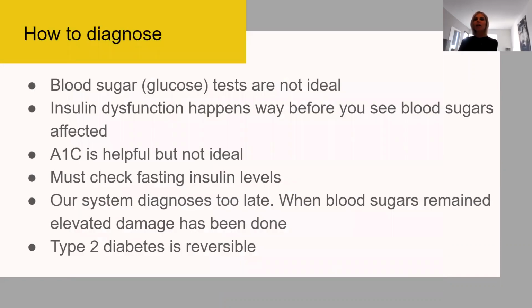So when diagnosing, if you are going in and getting regular checkups, please do me a favor and look at your blood sugars, because anything below 90 is good. If you're at like 99, and I know that 126 is diagnostic of diabetes, you're already there. So just take a look at that if you're getting your blood test done.